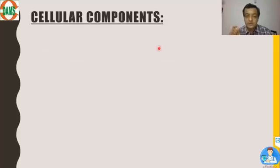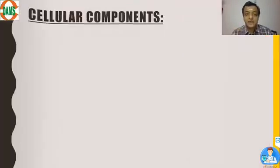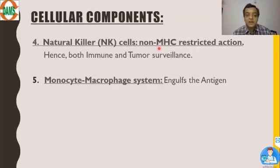Okay. So the previous slide, just for a minute, the first component, we are going to review this. Just listen to the class. Anatomical barrier, pattern recognizing receptor, antimicrobial peptide, and the cellular components we are enumerating now. Cellular components, we have got the NK cell, which is the first line of immune defense. After the NK cell, the monocyte macrophage system engulfs the antigen.